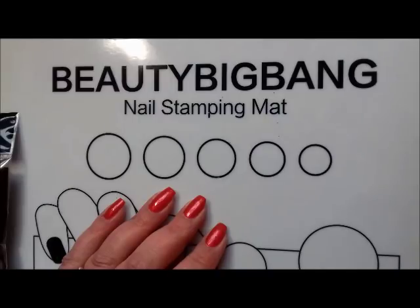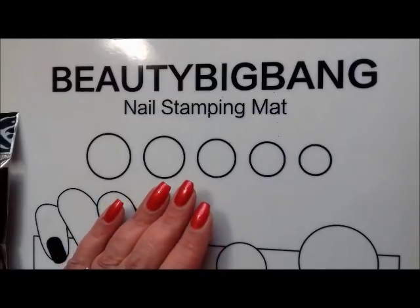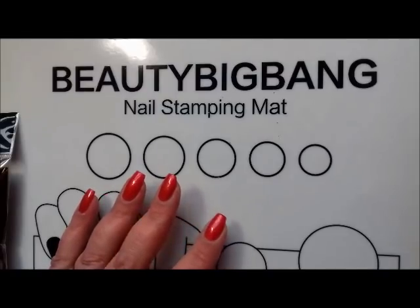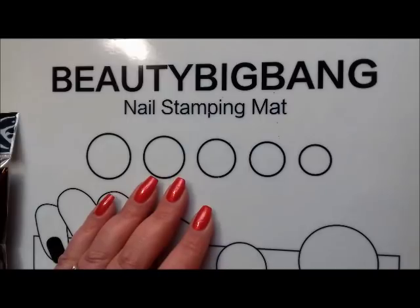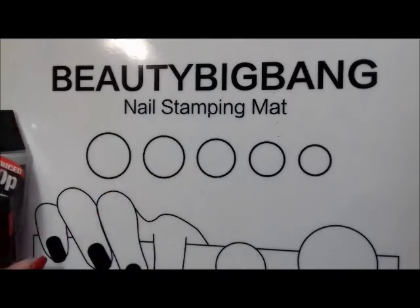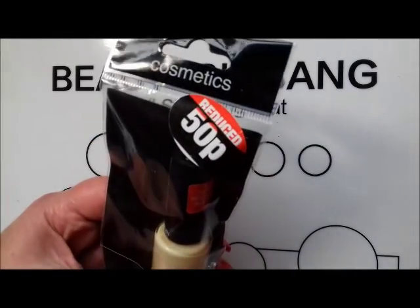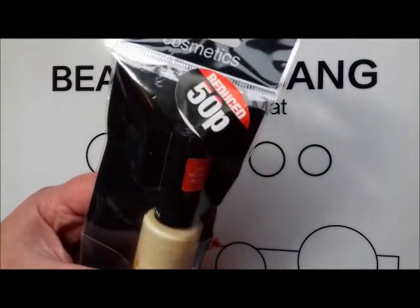I can't remember ever accidentally buying a polish that I've got more than one of. I'm quite good, actually, at not doing that. I mean, there have been times where I've had a polish in a subscription box that I've already got in my collection, and I'm always picking up Buttercup. So I've had this in my hand several times. This is 50p from a pound shop.